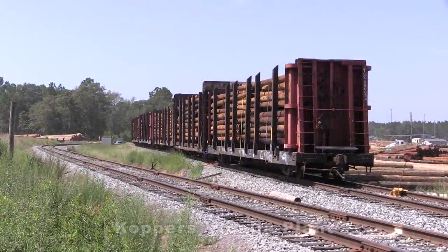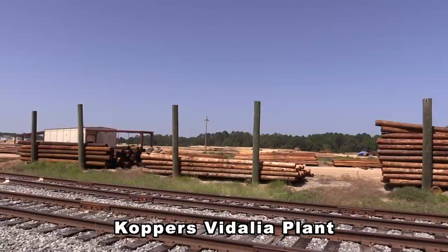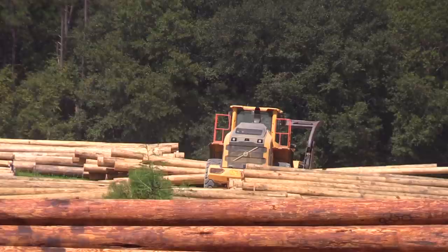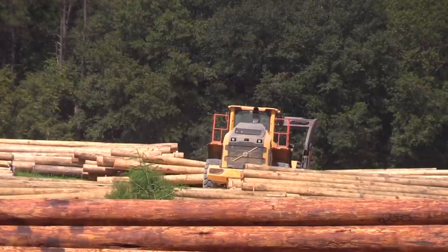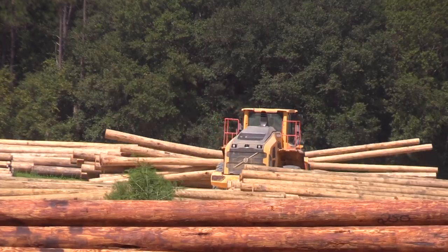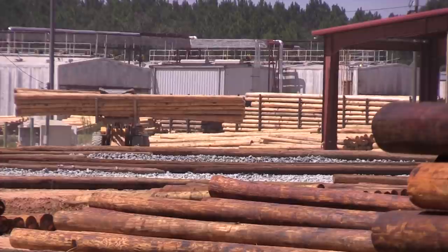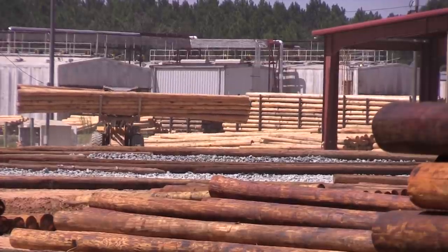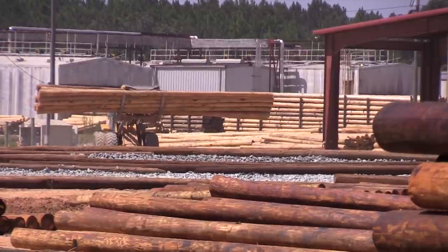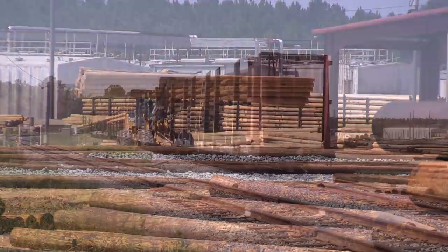Purchased by Coppers in 2018, the former Cox facility is a massive production site that receives rail service several times per week. Large carry lift machines can be seen moving poles throughout the day at the site. Coppers is a global provider of treated wood products, wood-treated chemicals, and carbon compounds. They are well known for producing railroad ties in the United States.